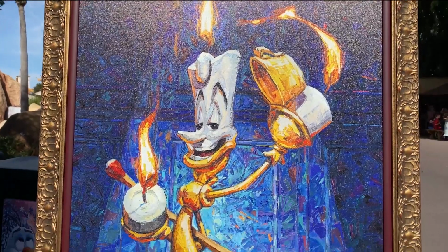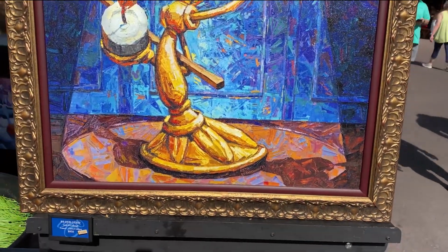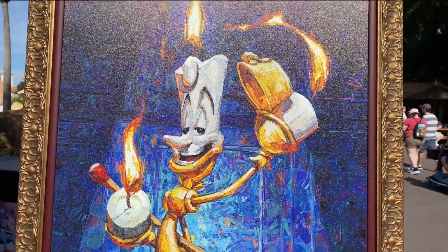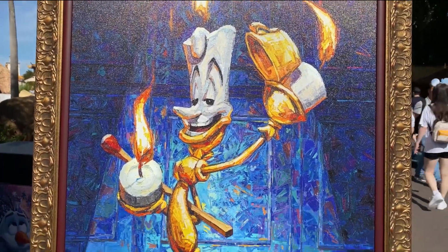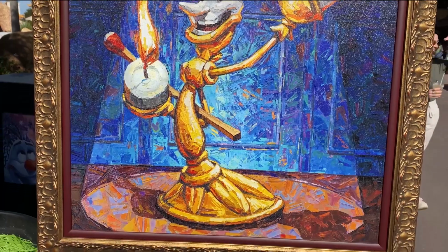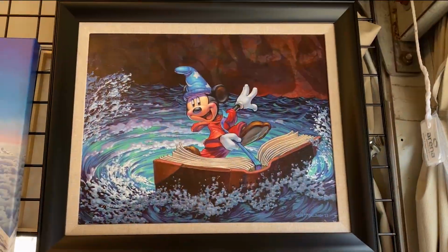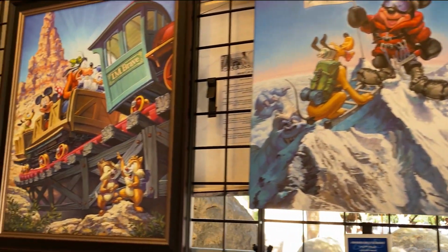And this is by Nat right here. This is, of course, Lumiere. Be our guest. This is $950. It is a framed print right there. And in their work, they do hidden Mickeys, so you've got to look for them. There are 6 in this, but actually there are 7 if you really count them. And this one is new by Greg right here. I just love this art.